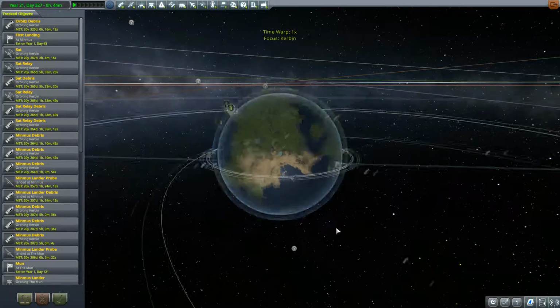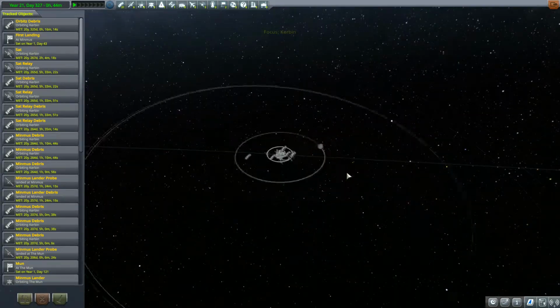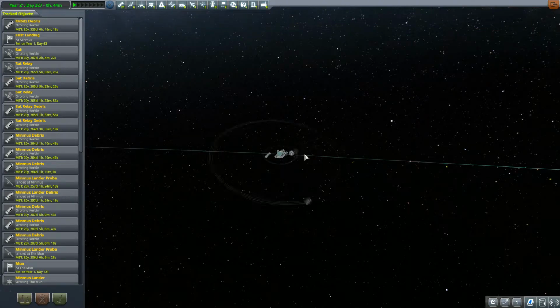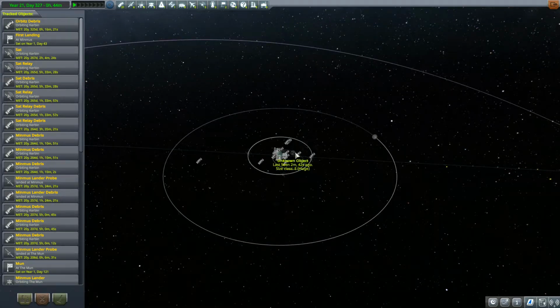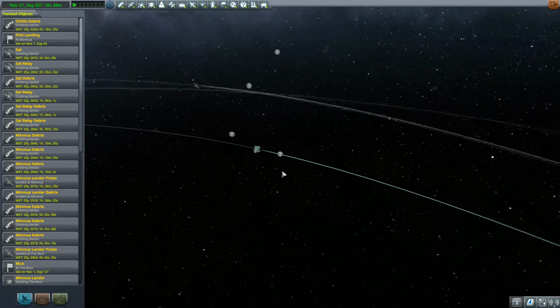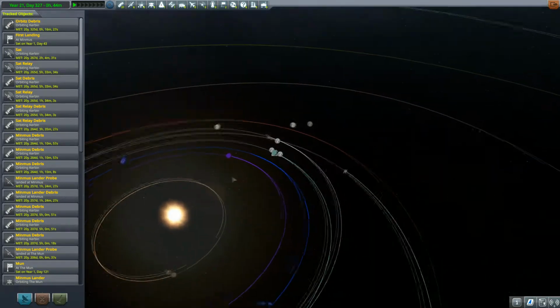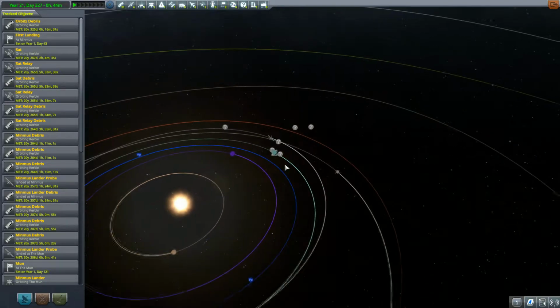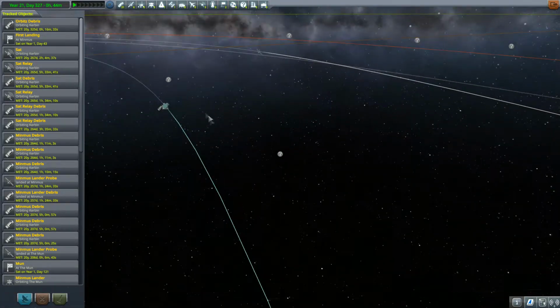Speaking of asteroid, I actually did not know. Are there any near Kerbin objects? I do see a few. We actually have an unknown object right here. It is classified as huge. I don't know what it's... Okay, so it looks like its orbit will continue. Don't want it smacking into Kerbin.